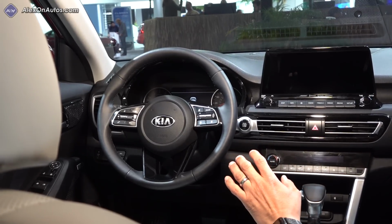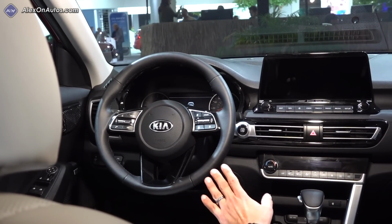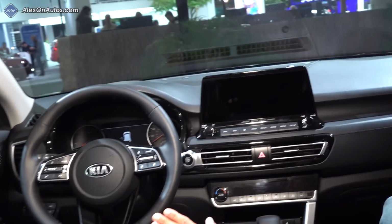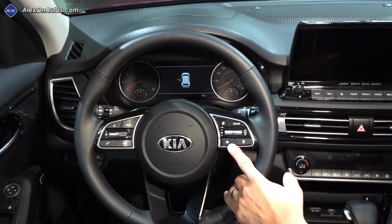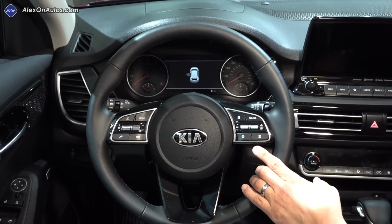Bearing in mind that this is a direct competitor to something like the Honda HR-V as well as the Jeep Compass, overall interior parts quality appears to be very high. This is the very top end trim, so you're going to find things in here again that we don't find in the base model, but we do have a leather wrapped steering wheel. This does have a button for the Kia Highway Driving Assistant, which is their more aggressive lane assist feature. That was an interesting touch I didn't expect.